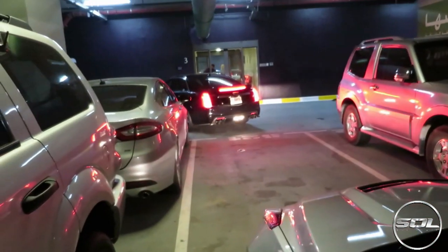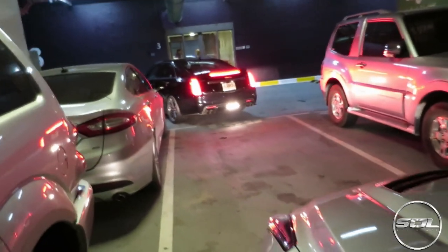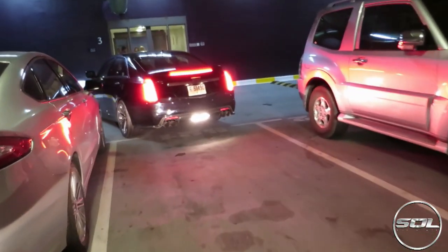But this is now Sam reversing the CTS-V into the car. It's got an awesome rumble. This V8 is incredible.